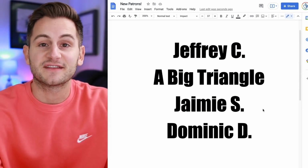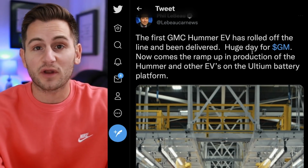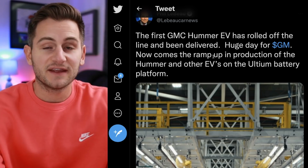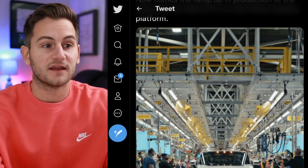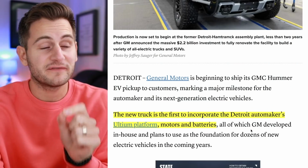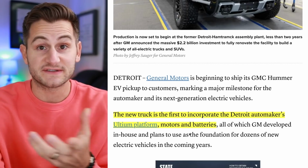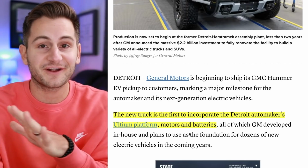Greatly appreciate the support. First up today with the GM, it looks like the Hummer EV has rolled off the line, and it's being reported that this is a customer delivery, which is definitely a big milestone, but let's just keep in mind this is one, and thus they have a long way to go. And although this vehicle probably won't appeal to the masses, it's a very important vehicle nonetheless because it's the first on GM's Ultium platform, which is their motors and batteries that they have talked a lot about and is a huge part of their electric future.